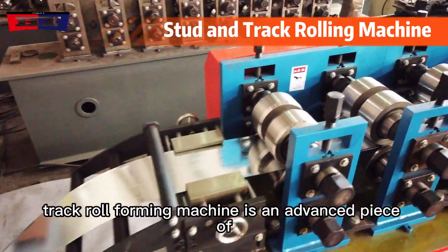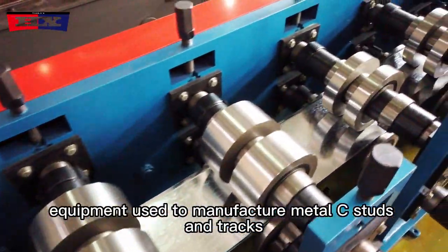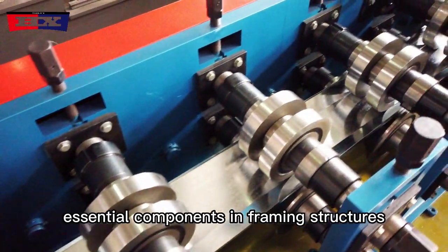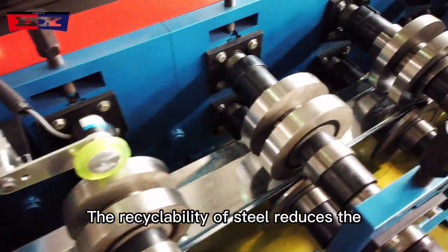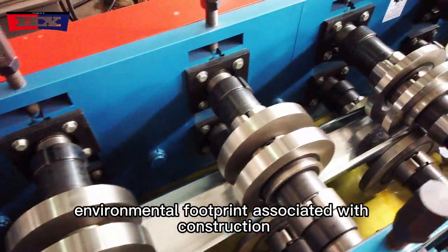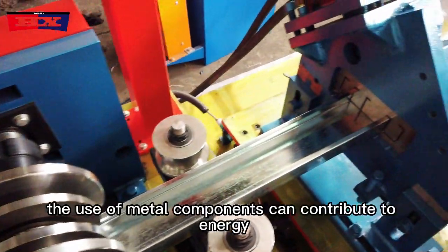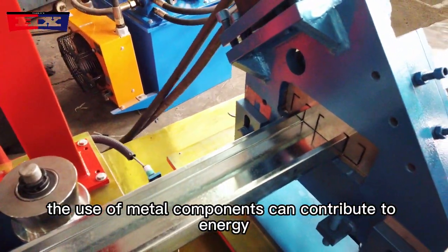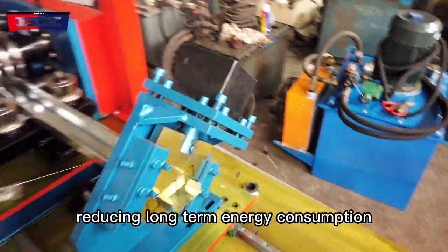A roll forming machine is an advanced piece of equipment used to manufacture metal C-studs and tracks, which serve as essential components in framing structures during construction. The recyclability of steel reduces the environmental footprint associated with construction waste. Moreover, the use of metal components can contribute to energy-efficient building designs, reducing long-term energy consumption.